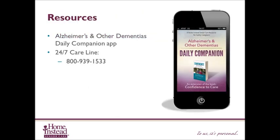There's also a great app that's available. It's called the Alzheimer's and Other Dementias Daily Companion app. And this is an app that you can download on your smartphone, and you can actually ask questions and look for resources in real time while you're providing care. There's even a 24/7 care line where you can call in to get advice and information on how to deal with someone who has Alzheimer's or dementia. This is absolutely free, and you can access all these tips and resources on the go by downloading the app.